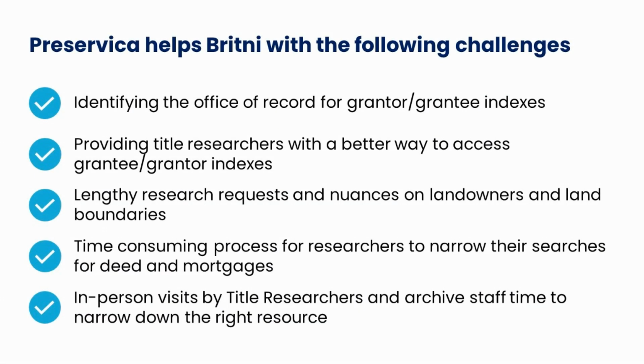So the basic process that we used to do is that a title researcher, who is a person that comes in to do legal work on land or boundary disputes on the land. And there are other facets to that, but that's the main bulk of it. When they come in, they're looking for what we call grantee grantor indexes. Grantee is the buyer, grantor is the seller. We have these indexes ranging from 1647 to 1900.